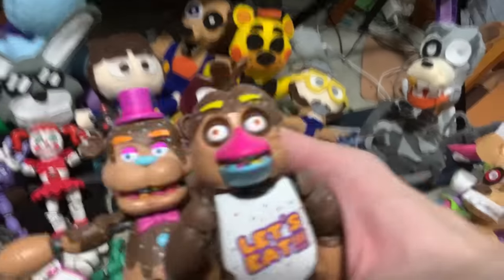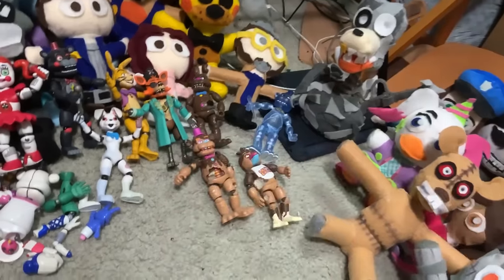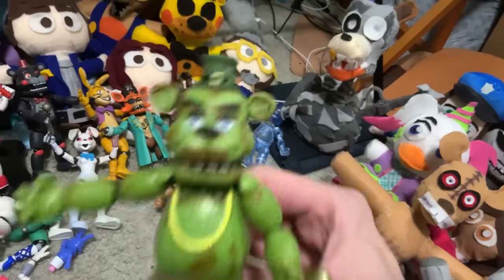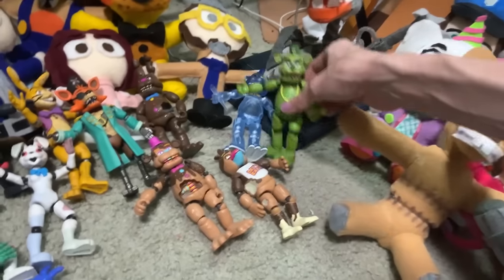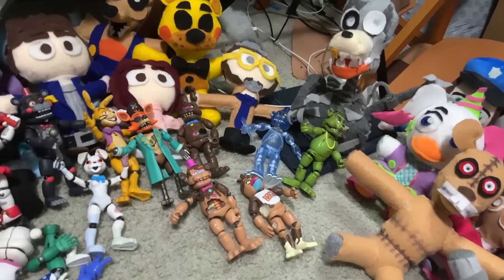Here's more of Funko's lies where they said these were FNAF AR characters when they're not even in the game. They didn't even bother giving Chica a cupcake. This is bullcrap. Here's Shamrock Freddy. Other than the fact that he looks like he's covered in poo, I like him. He looks good. They just really dropped the ball with the dirt texture on that one.